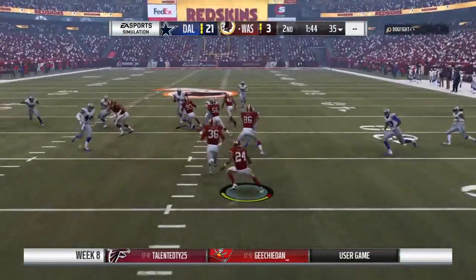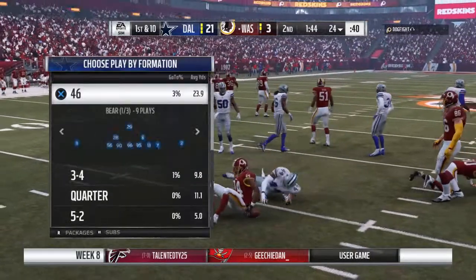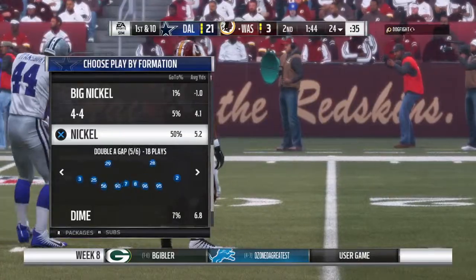This fielded at the 2. They'll bring it back to just about the 25. Call it the 24-yard line. The Redskins offense now, they head back onto the field.